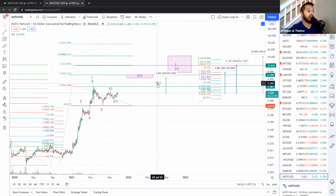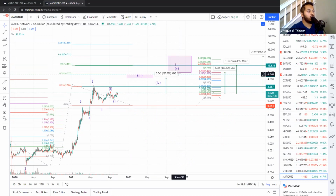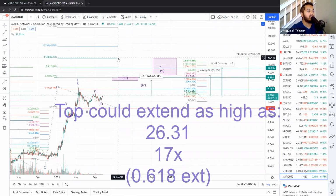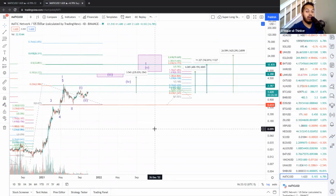If we do hold on for a sideways fourth wave consolidation, our subwave 5 could go a little bit higher between 7.49 and 9.78. Hitting 7.49 would give us a 5x return. Here too, there are some key resistances in play, one of which is the 0.5 extension at 12.85. Hitting 12.85 could get us an 8.5x return, and that would fall within a reasonable 5th wave extension range. Beyond that, there is a small outside shot that we can get up to the 0.618 extension, which is at the 26.31 mark, and getting there would give us a 17x return. I'm not seeing that as a great possibility right now, but that perspective may change if our wave 3 hyperextends beyond its standard expectations. There you have it with the Polygon price level expectations.